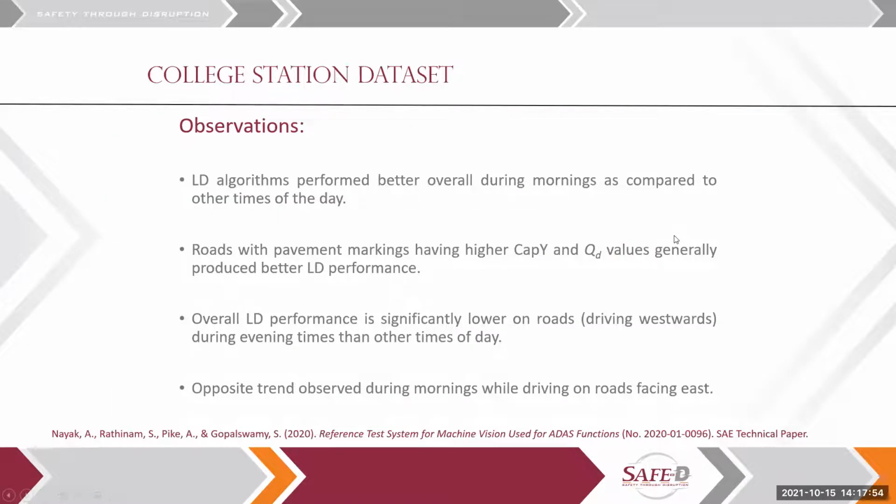What were some of the key observations that we had? We found that lane detection algorithms performed better overall in the mornings as compared to other times of day. We also observed that roads having higher CAPY and QD values generally produced better lane detections as compared to others.